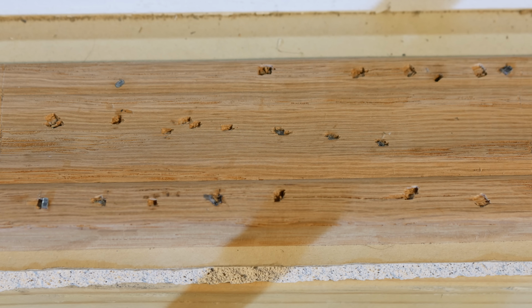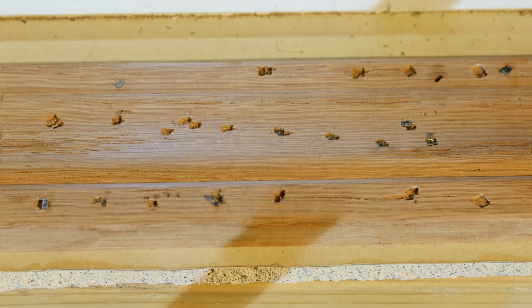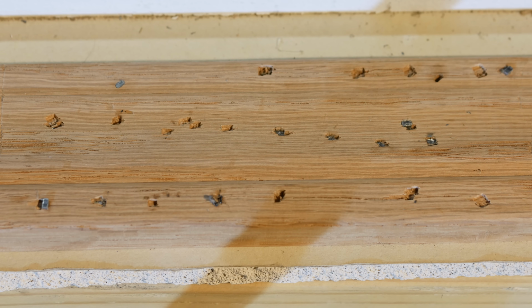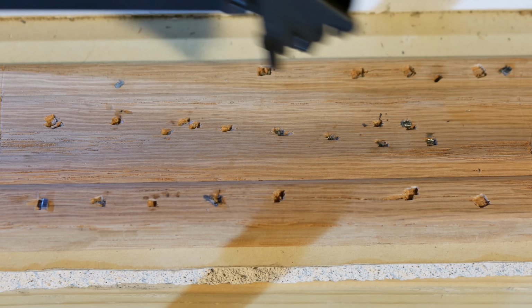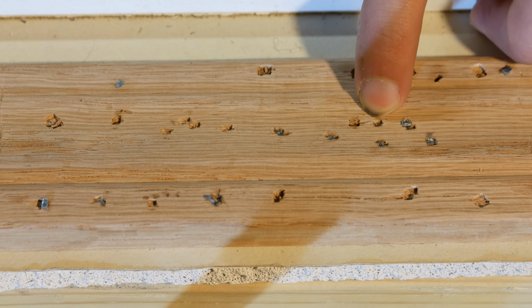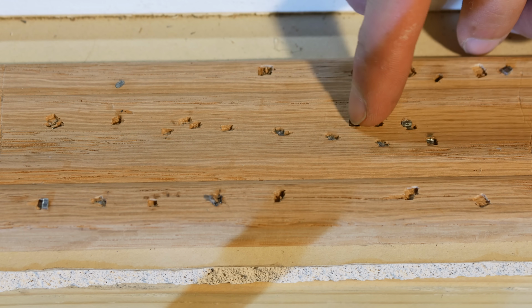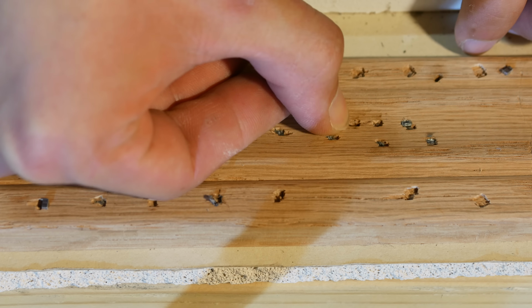Just so you can see, here's the 16 gauge Milwaukee model. And there's a double shot right there. And now let's take a look at the 18 gauge model. The first shot wasn't as obvious, but you can see it on the second shot. It looks like the nail is right here, and you got a ghost shot right here.